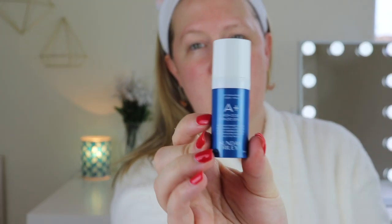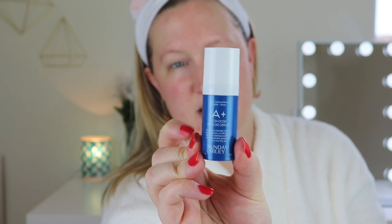And then, as of recently, 2 days a week, after I do that, I apply my Sunday Riley A+ High Dose Retinoid Cream. I was told to start twice a week, and then eventually I'll probably go up to every other day, just because I don't want my skin to become overly dry or peely. Sometimes it happens when you're too aggressive with retinoids. So as of right now, I'm doing twice a week. I think soon I might go up to 3 times a week because my skin's been fine with it.